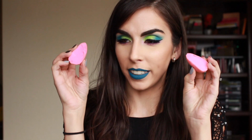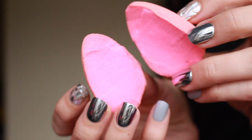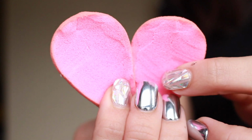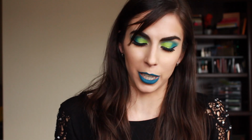Okay, so I cut it open. I don't know about you, but I feel like that looks pretty clean. I know people say that you should throw it out every 3 months because of bacteria, but honestly, there's no residue of makeup at all in this sponge, so I feel like I could have just kept on trucking with this and gone like 5 years and still been okay.